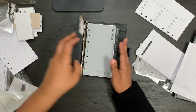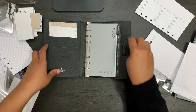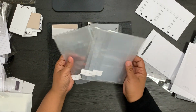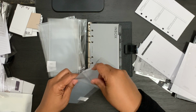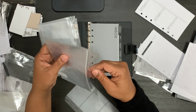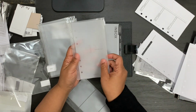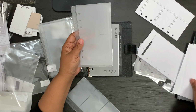And in my on-the-go folio, as I said, I put my cash envelopes and stuff in there. Not sure how that's going to work in here, but I did get some envelopes from Infinite Lotus. So here's for my cards like I currently have, so that'll fit in there. And then I got some envelopes here that I could use for my cash. And I figured I could put this on top of here, and this would be for my dining out, basically.